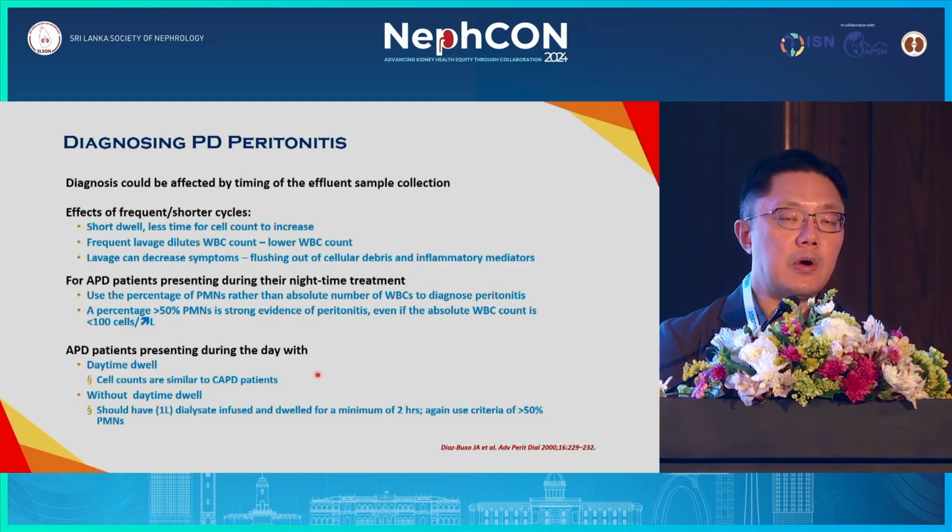So for patients who are on APD, you might want to have a day dwell of at least 2 hours before you collect the cell count, and those without a day dwell, you should have at least 1 liter of dialysate infused for a minimum of 2 hours.